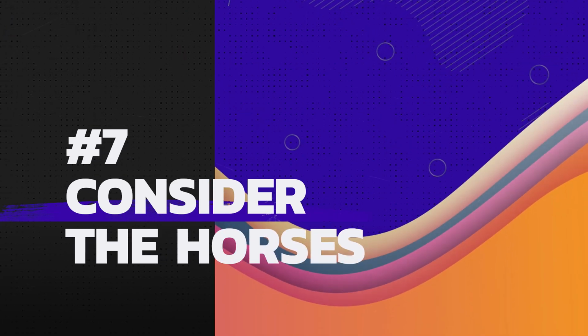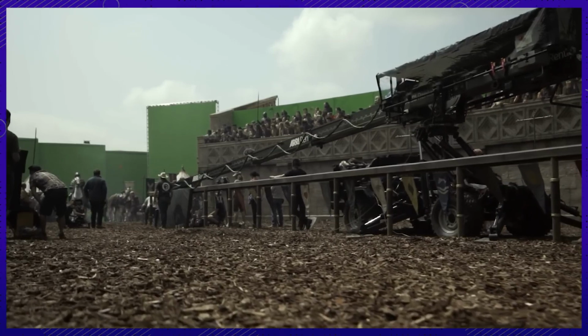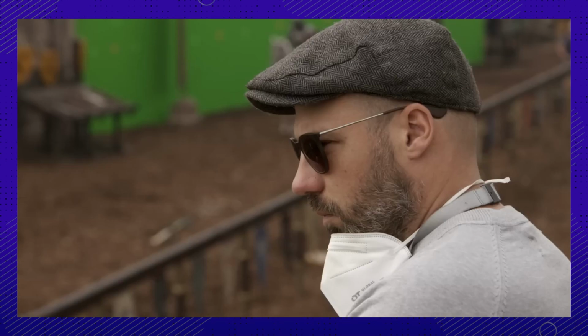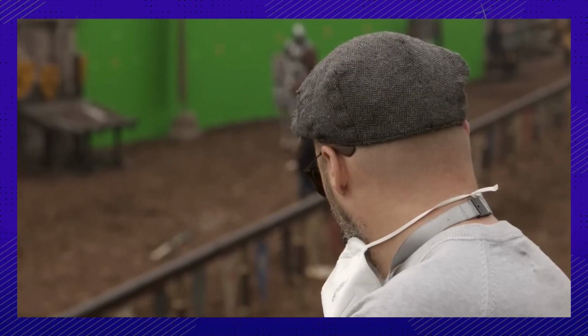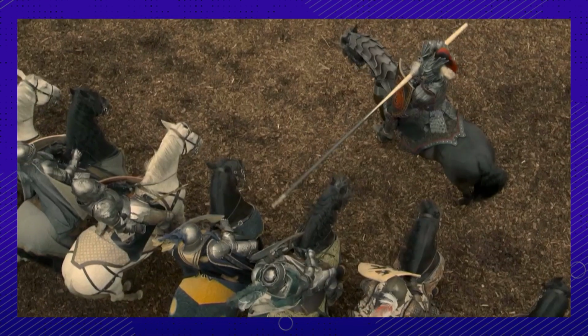Number 7. Animals are a whole other beast when it comes to filmmaking. One thing that made working in the Colosseum slightly trickier was the horses. When you've got animals involved, you need to take extra precaution to make sure they don't hurt themselves. So they had to be certain they had soft ground for the horses, hence the mulch.